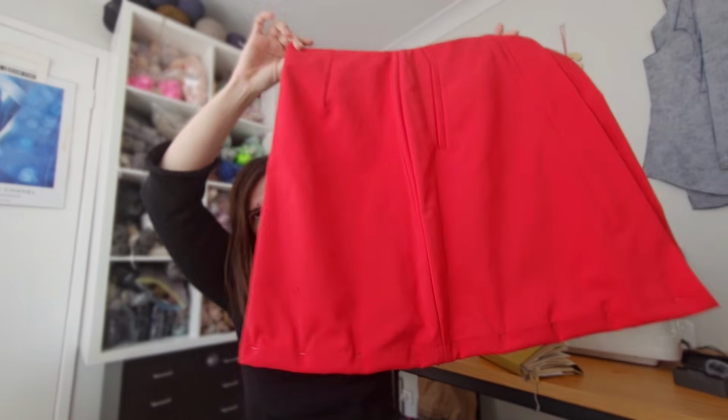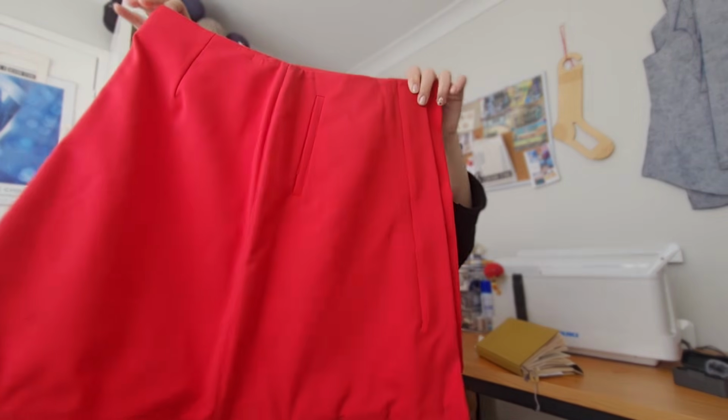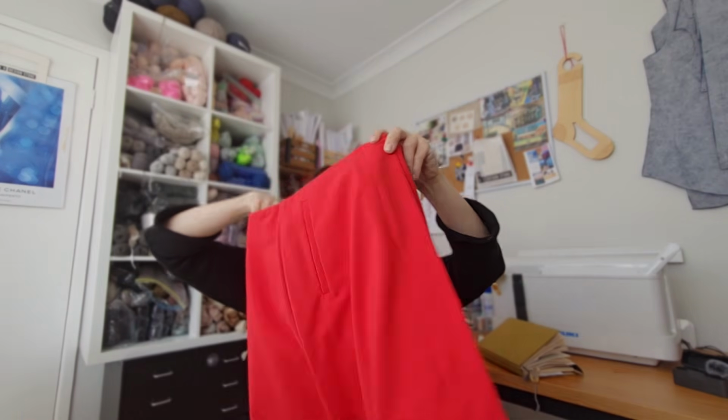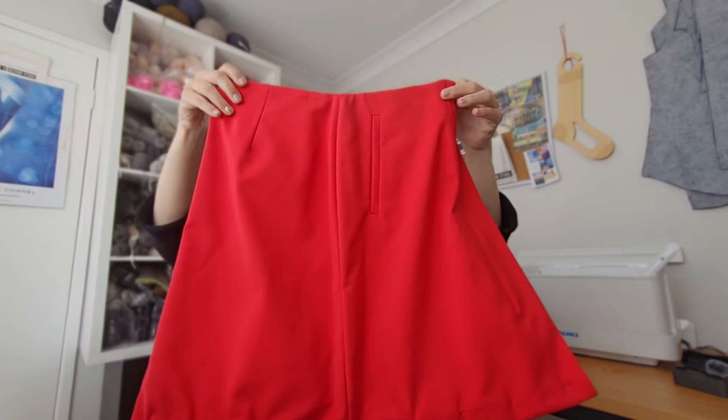At that same thrift, I also found a beautiful Italian red skirt, which I can reach for, which I just need to hem. It's just a fraction too long. So it's perfect. It's got pockets. It opens up. It's got a zipper in the middle. It's like a Target skirt. I think it's a 10. It might be a 12. I don't really care, to be honest.